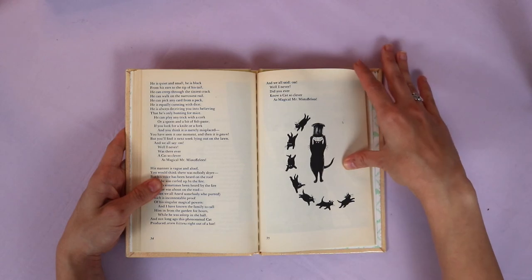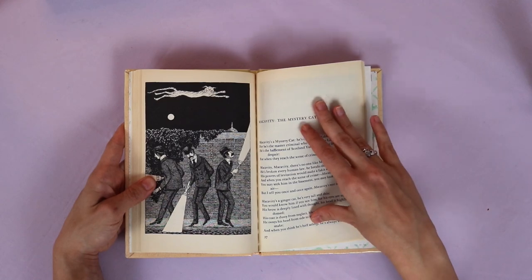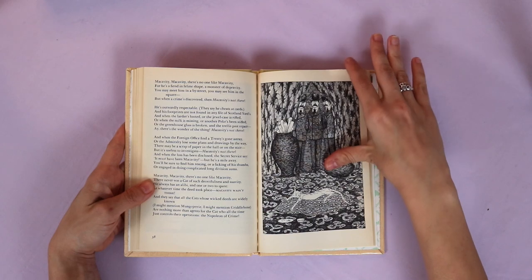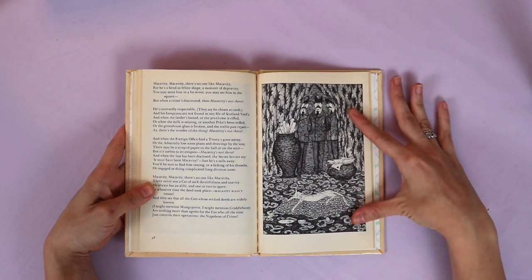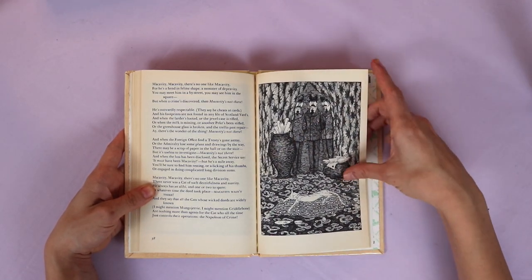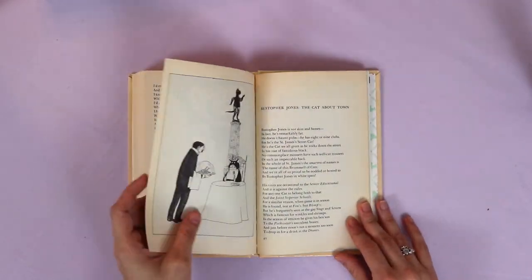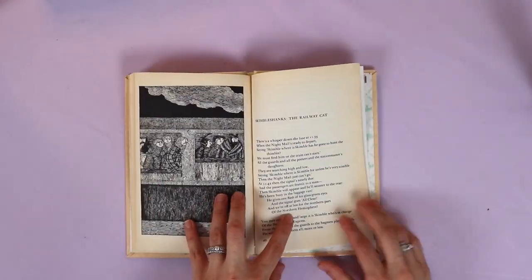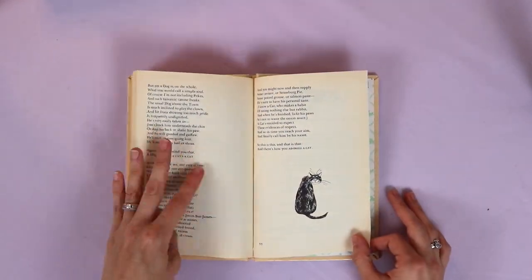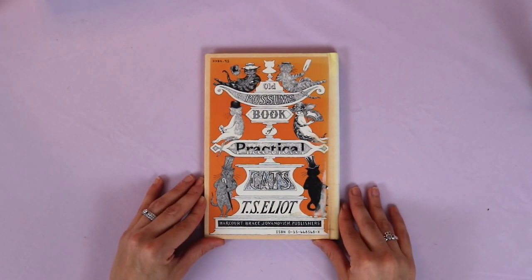These illustrations are just so fantastic. Wow. I mean, the detail. Wow. That was a lot of fun to flip through.